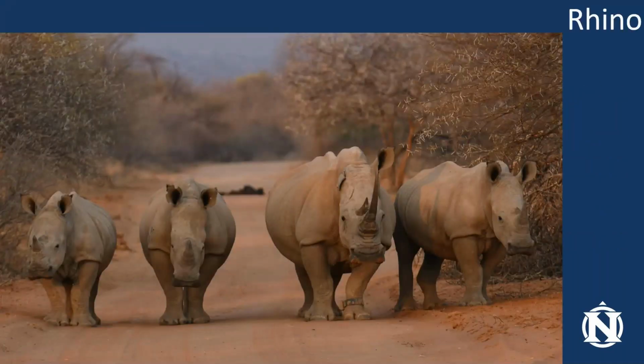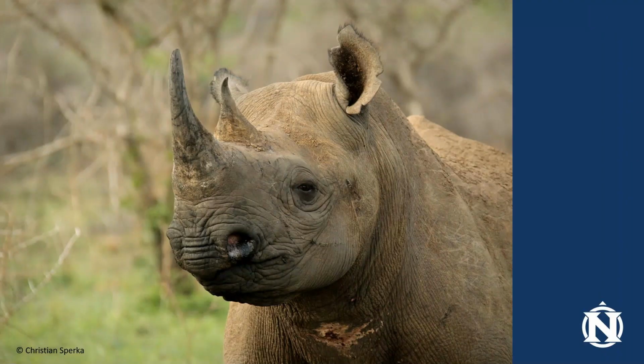So rhinos, this is something that as well, I've spent a lot of time being directly involved with rhino conservation. So these are white rhinos in this picture, actually wide or square-lipped rhinos. So these are grazing rhinoceros. And then this is a black rhino or a hook-lipped rhino. So these are the rhinos that browse, much more elusive, much more threatened, considered critically endangered in the wild.